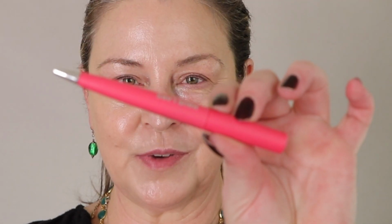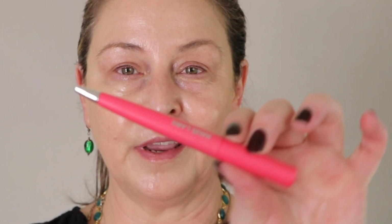Today I thought we'd do a little mini haul from Sephora. I ordered 4 things, but I wasn't very thoughtful about the lip color that I chose. I think I chose this color. This is from Haus, and I think I chose this because it was a color that would work for me. And I don't know if it's going to work with anything else I got.